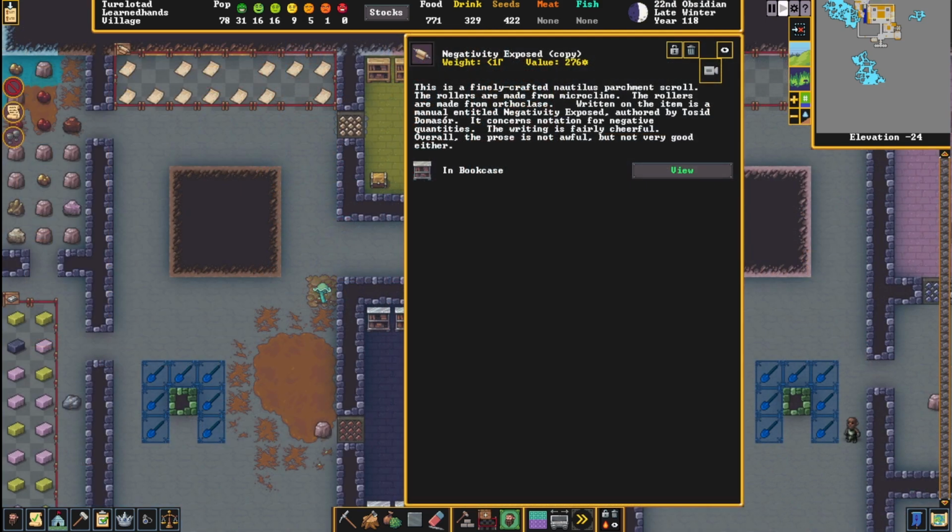While we're waiting for those farmers to get it together, let's take a look at some of our written materials here that have happened all this while. Negativity Exposed. This is a copy of something that came into our fortress, but it seems to be a decent quality copy at that. We're proud of it.